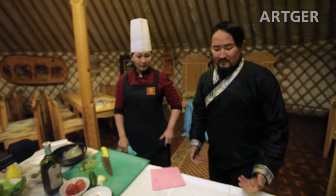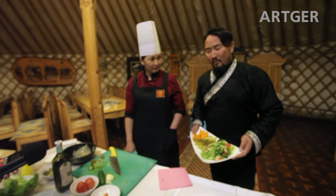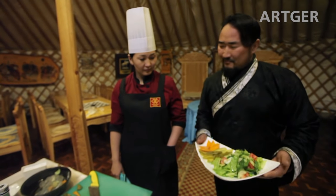This salad is ready. So we will get this with the Zum food right now.